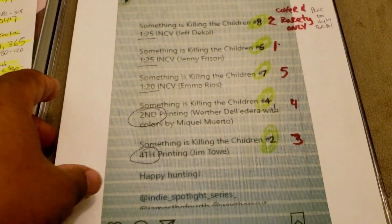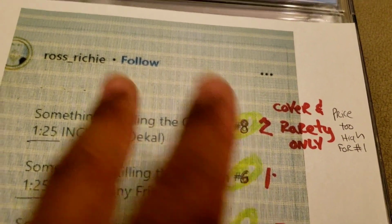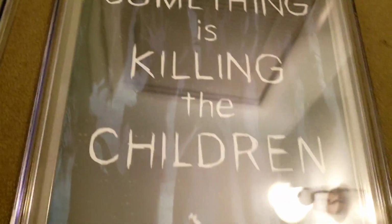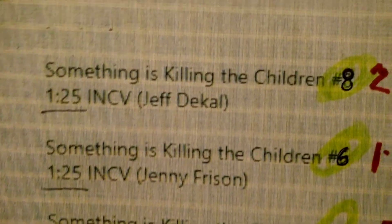Okay, so would I rather spend $1,500 on the decal versus going after a number 1, a true number 1? You know what? I don't know. I don't know.